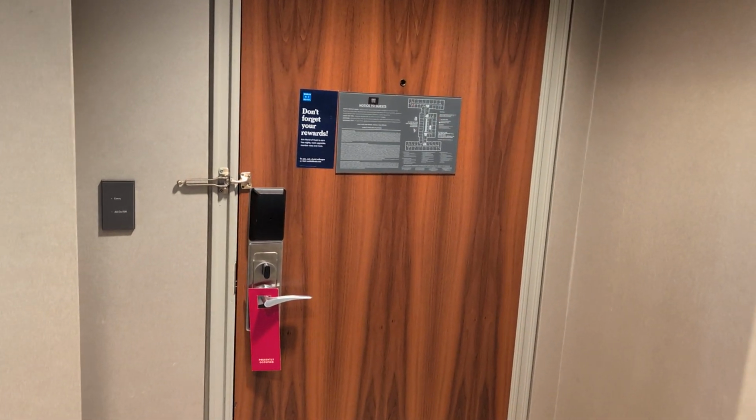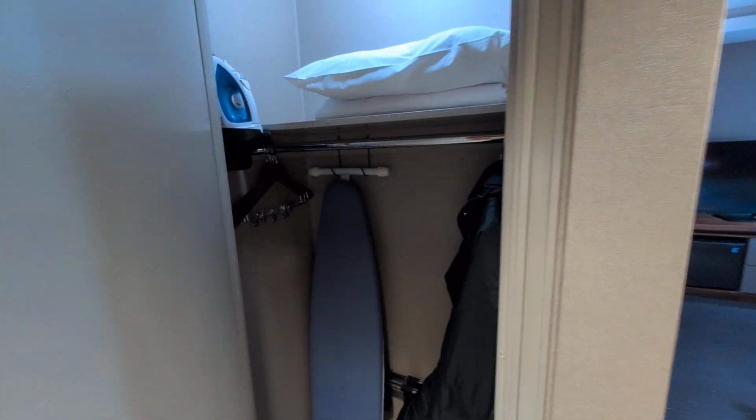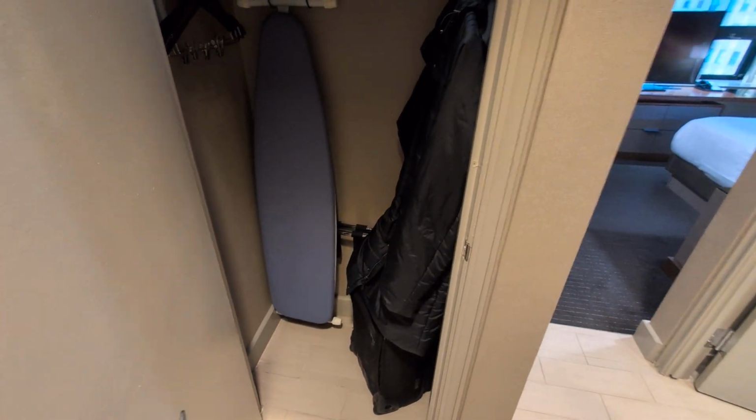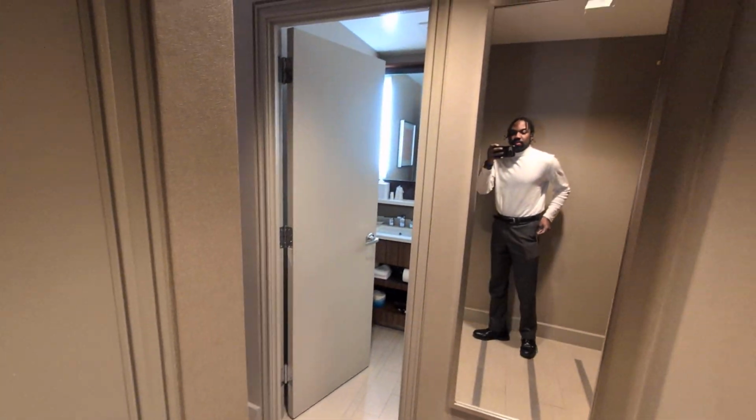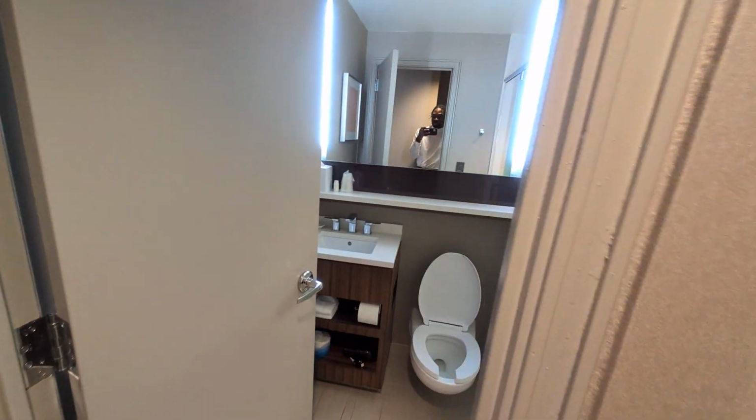But in this corridor right here, we have a little bit of space, good amount of space. And then we have the closet right here. Irons in here, luggage rack. And then we keep on turning. And then we have a mirror right here. And this takes us to the bathroom.